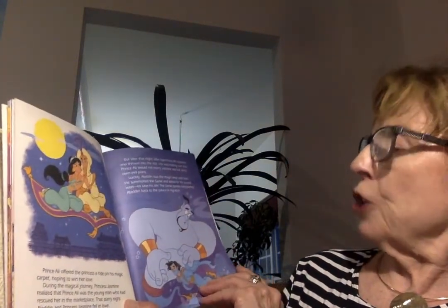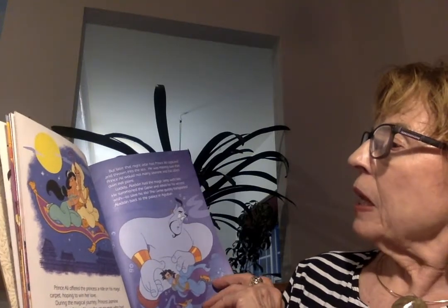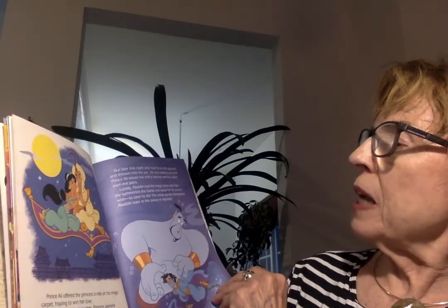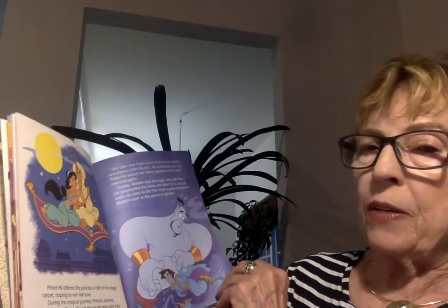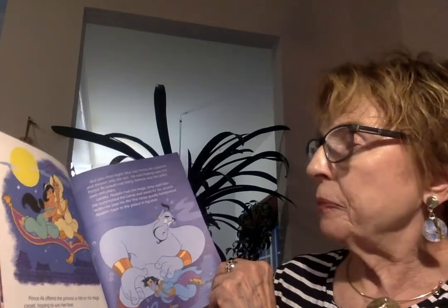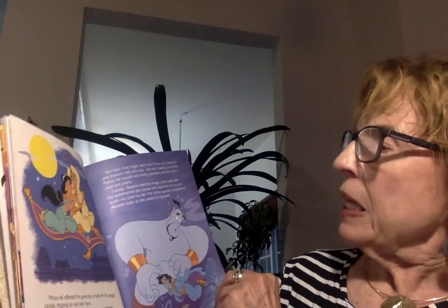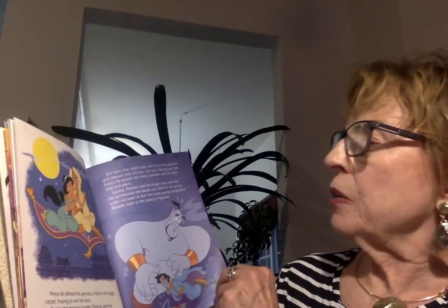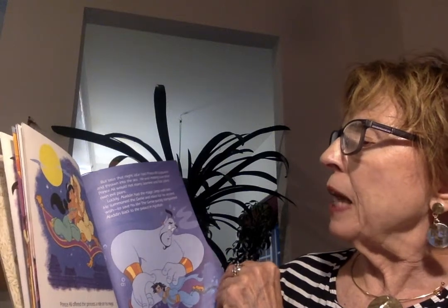But later that night, Jafar had Prince Ali captured and thrown into the sea. He was making sure that Prince Ali would not marry Jasmine and foil Jafar's own evil plans to marry her himself. Luckily, Aladdin had the magic lamp with him. He summoned the genie and asked for his 2nd wish. To save his life. I guess that's what I would wish for, too. The genie quickly transported Aladdin back to the palace in Agrabah.